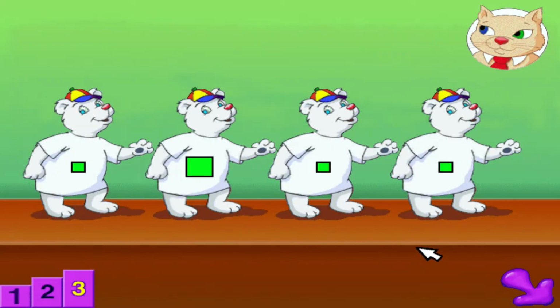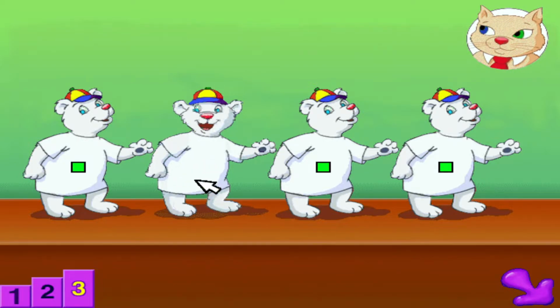Shapes. What makes me different from every other bear? One Pierre is a different bear. Click on the Pierre that is not wearing the same shirt as the three other bears. Oh. I'm different. Great job.